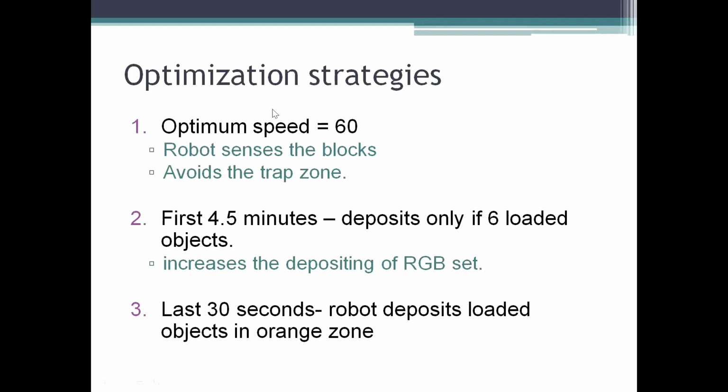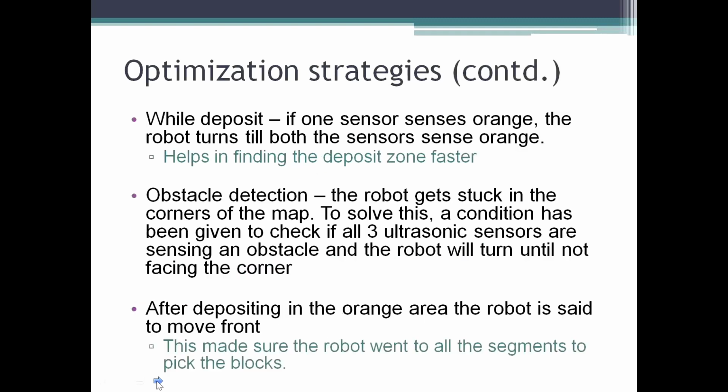The first one is, while testing I found out that the optimum speed is 60, because the robot senses the blocks and avoids the trap zone. Number 2, in the first 4.5 minutes, the robot will deposit only if the loaded objects equal 6. This increases the depositing of the RGB set. In the last 30 seconds, the robot deposits the loaded objects in the orange zone even if the loaded objects is not equal to 6.